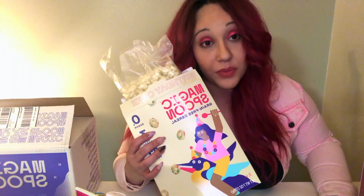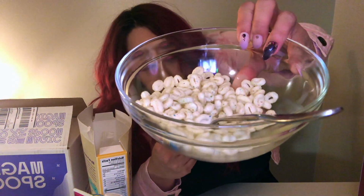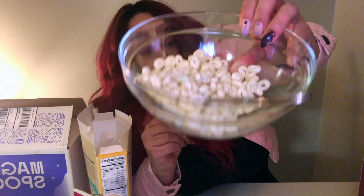Okay, so we're going to start off with the birthday cake flavor because it is the newest, and it is the one that I'm most curious about. So I don't know if you can see it, but there are little confetti flakes, just like a real birthday cake.